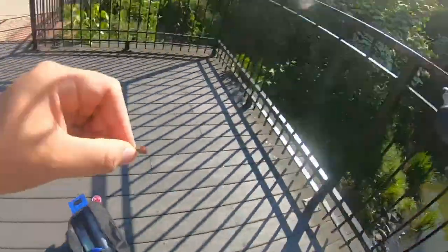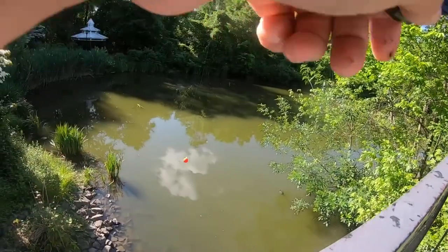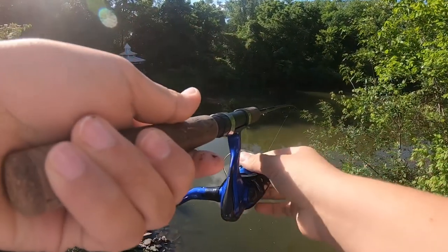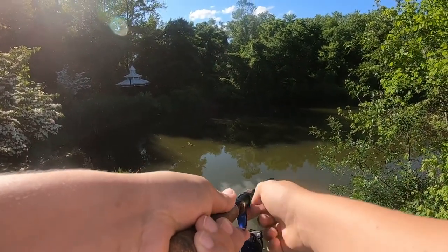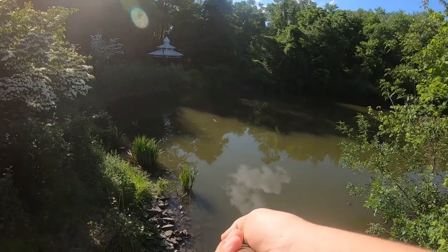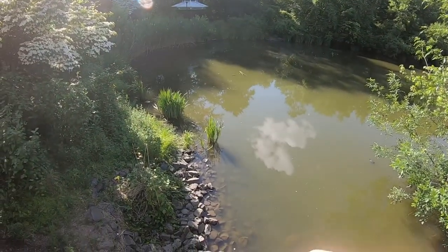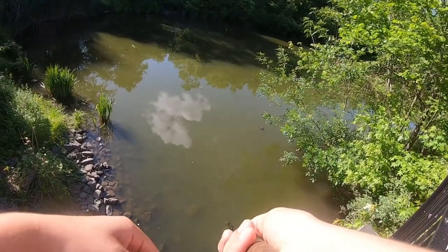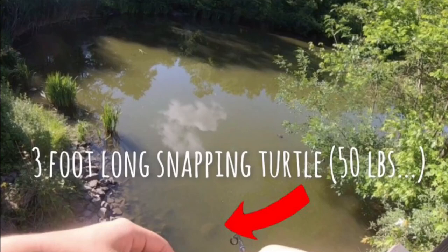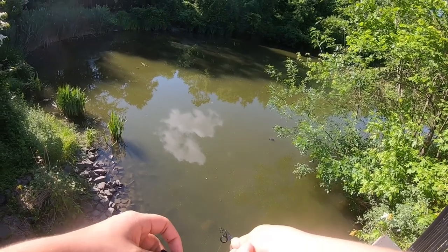All right, we got a worm. Huge snapping turtle. It's huge. Definitely don't want to catch him. You see him right through the water there? Holy. They don't get much bigger than that. Do not catch him. I have my bait right there. Holy cow.